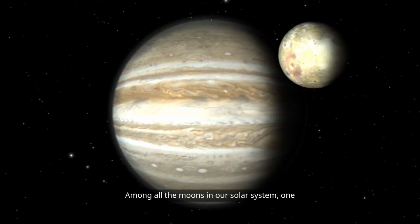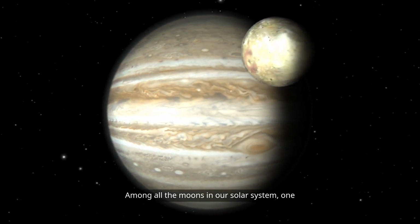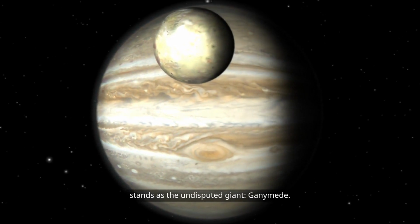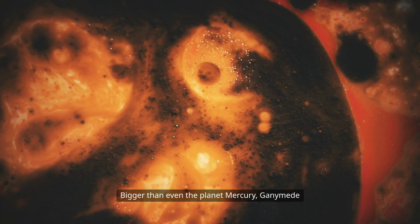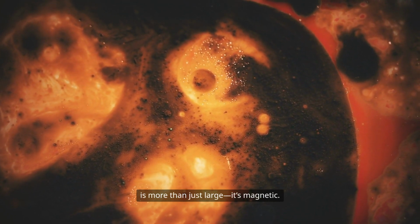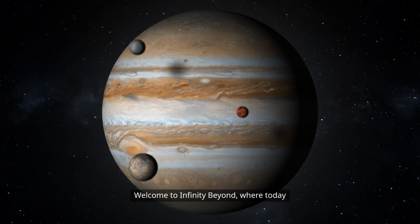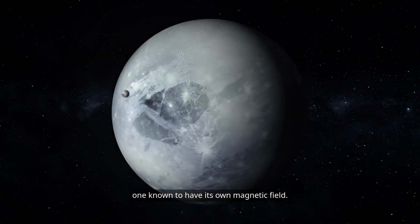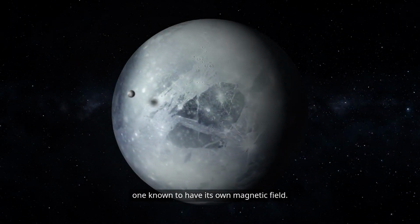Among all the moons in our solar system, one stands as the undisputed giant: Ganymede. Bigger than even the planet Mercury, Ganymede is more than just large, it's magnetic. Welcome to Infinity Beyond, where today we unlock the mysteries of the solar system's largest moon and the only one known to have its own magnetic field.